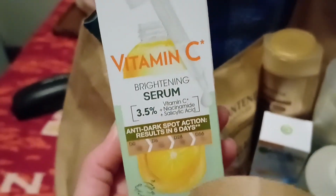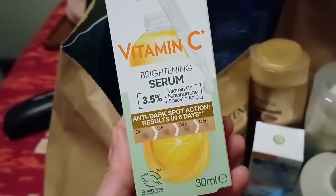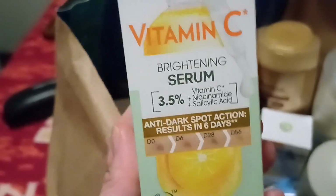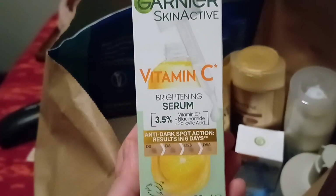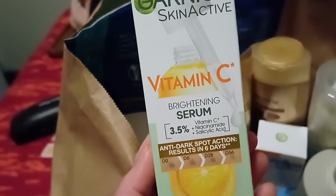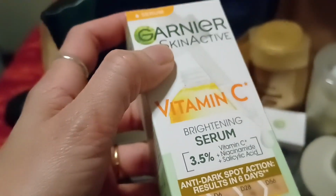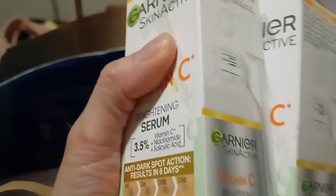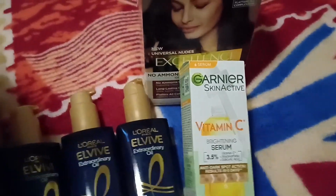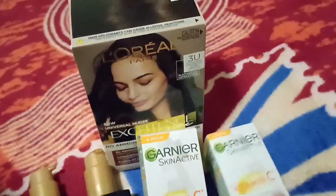Garnier Vitamin C Serum Brightening. This is good. It's 3.5% anti-dark spots. I've seen this in a supermarket as well, but I didn't buy it because for me it's a bit pricey, and I use a different serum which is cheaper. But it works, and now I gotta try this one. We'll see if I like it, then I'll continue to use it. So I got 2 of these. That one.